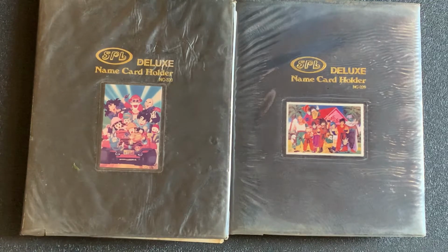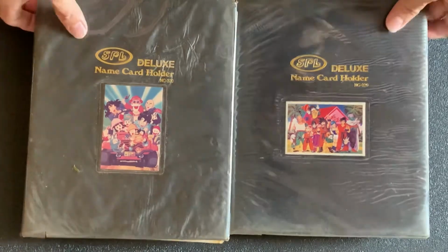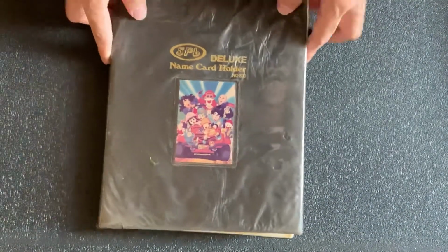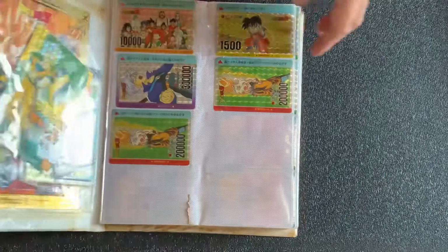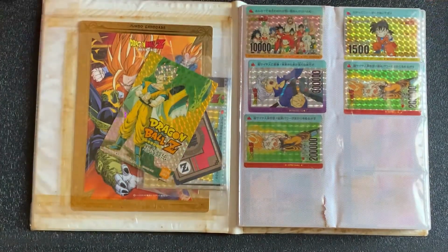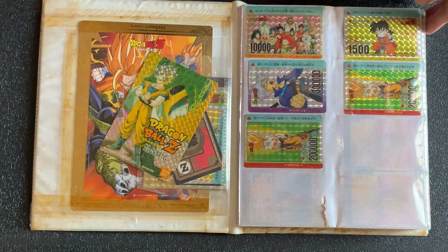This time I'll be showing you a few of my collection. Back in 1992, I started collecting Dragon Ball cards. I was very much interested in the PP Amada card. I used to have a few, but now the collection has grown more. So maybe this time I could show you a few of my collections.